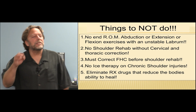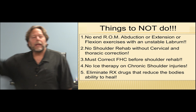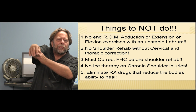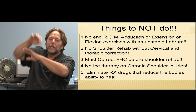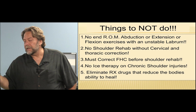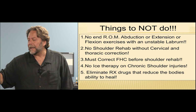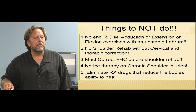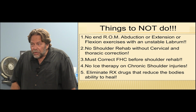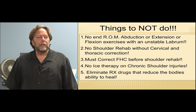So these are things to not do if you have a shoulder injury. No end range of motion. Not, it hurts here, but I'm just going to tough it out, force it, and get the whole range of motion. No end range of motion until you fix the actual problem, until the labrum is stabilized. No shoulder rehab without cervical and thoracic correction. If your body posture is like this, you will never get the shoulder better until you restore the cervical curve and have the labrum stable.